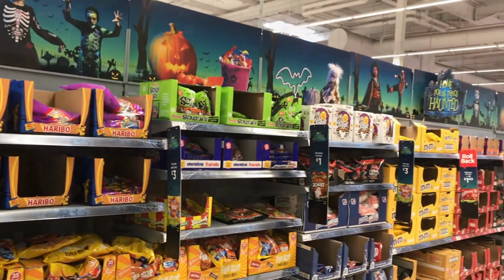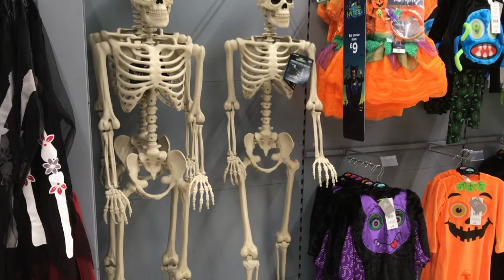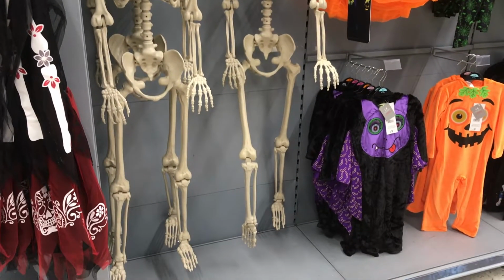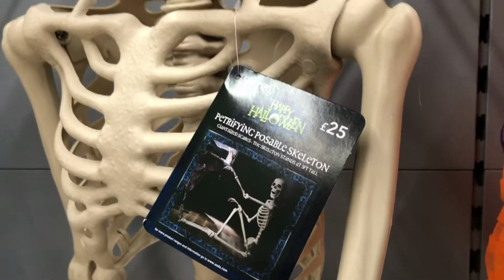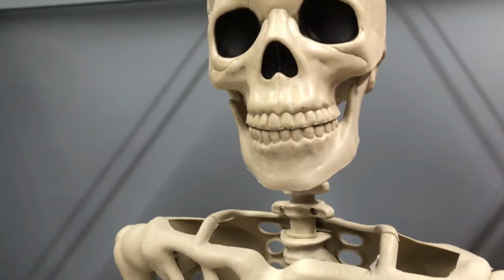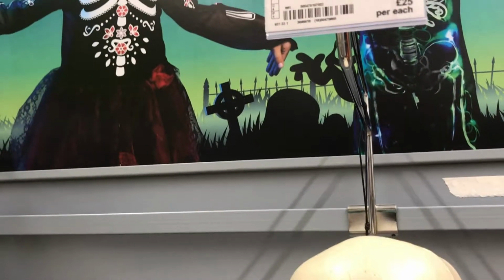And these skeletons, these impress me. I'm sure that one moved by itself. And they're a good price. Detail looks good. And they're posable, apparently. And 25 quid all in. Not bad, not bad at all. Could do with a bit of a repaint, but yeah, good price.